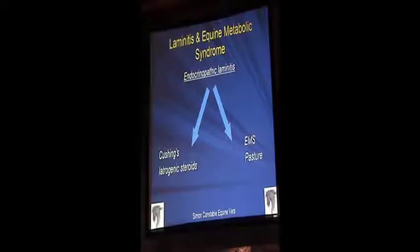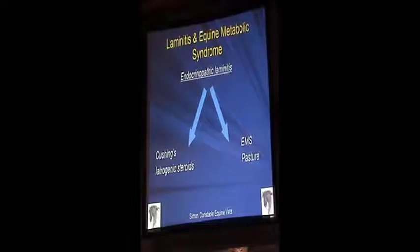Iatrogenic, that means it's been given by us, by a vet generally, and it's becoming an increasing problem. I've had one that I had to euthanize after giving it steroids, and it was one of the most horrible days of my life when I found out that I'd given this steroid, and that led to laminitis. But it does happen, and as vets we now have to warn people.